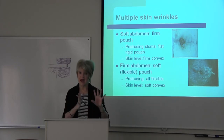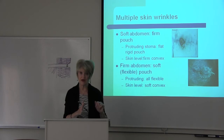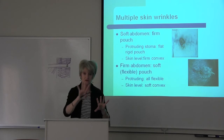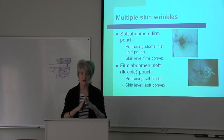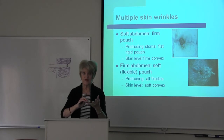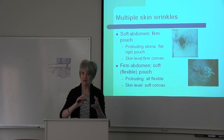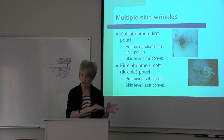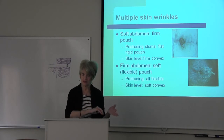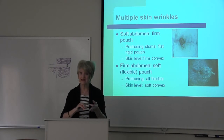Soft abdomen, I want a firm pouch. I already know that. I've got all these wrinkles. I want to provide support to the peristomal surface. So wrinkles, soft abdomen, I know I need a firm pouch. Then I just have to decide, can I use a flat, rigid pouch that provides support, or do I need a convex, rigid pouch with support? And that is determined by stomal height.